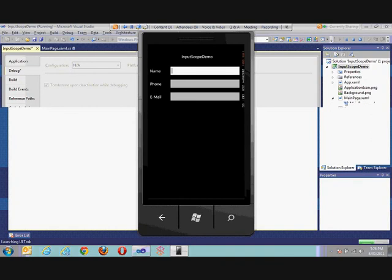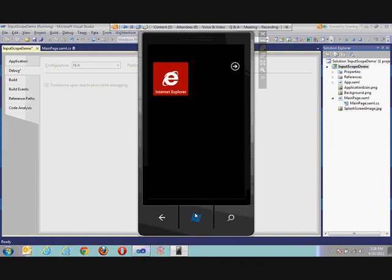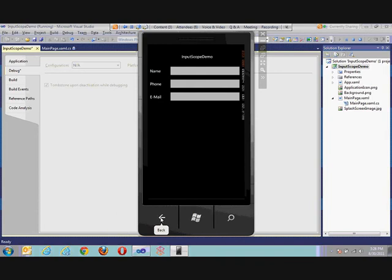So let's start the app again. And once more, I'll type my name in. To save time, I'll just type the first name in, Jeff. I'll press the start button on the phone to deactivate it. And then when I press the back button to reactivate it, we see that the application state has been lost. Why? Because the application wasn't made dormant this time. It was completely shut down, just like it was in the old days.